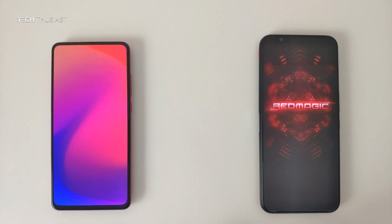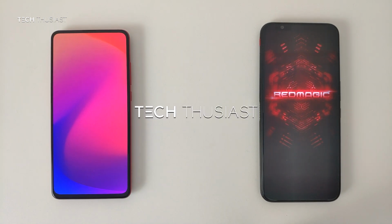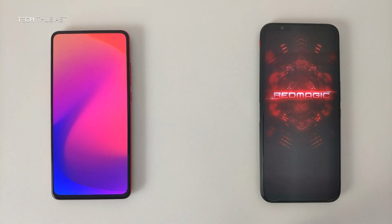Tech enthusiast here, and this is a speed test comparison between the Redmi K20 Pro against the Nubia Red Magic 3. The Redmi K20 Pro is the new flagship killer, and the Red Magic 3 is a very affordable gaming phone. Both of the phones have the Snapdragon 855 CPU and 8GB of RAM, a heavily skinned version of Android versus a stock version of Android. Which one of these phones will win? Let's find out in this video.